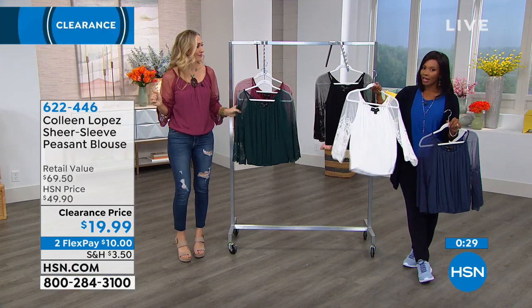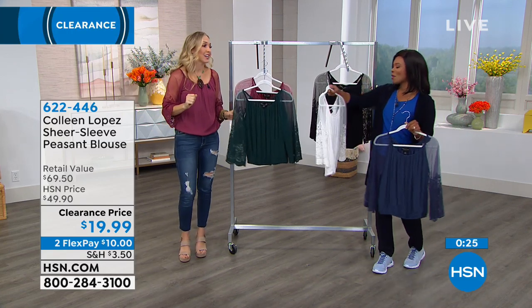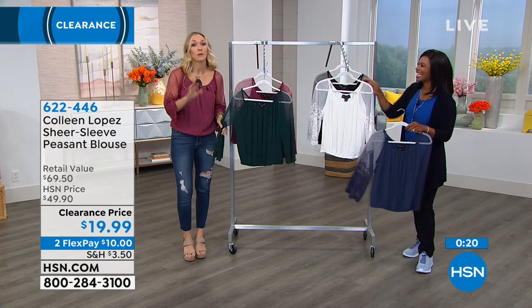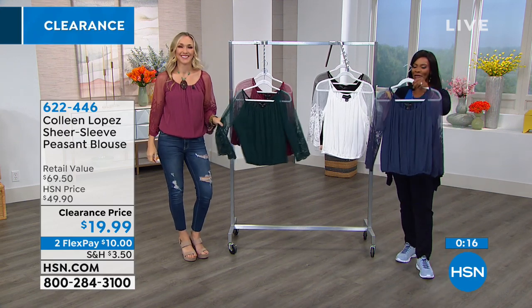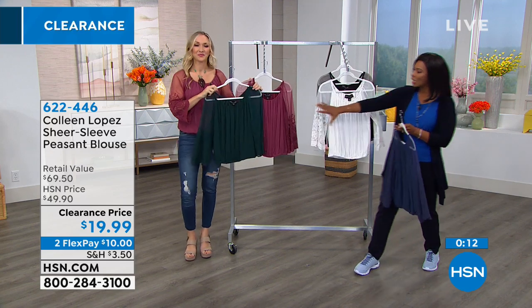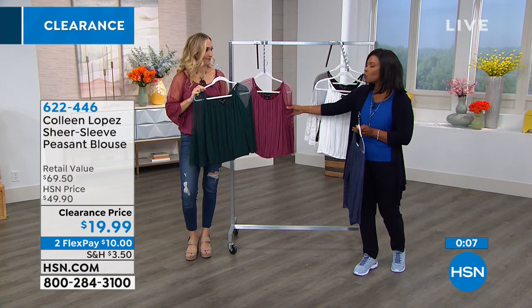I think I said it's $19.99. I want the white, so I've got to get this white. I know, but I have two small children. I don't know how long it'll stay white, which reminds me, you can wash this, just make sure you lay it flat to dry. Okay, that's good to know. So we do have that navy blue, there's the white, there's the black. We've got it for you in that really deep green. And then this one is your burgundy, or it's called wine.